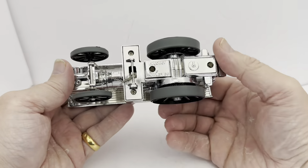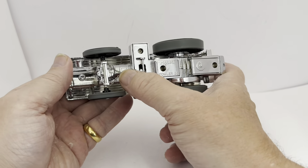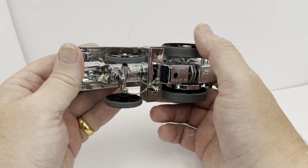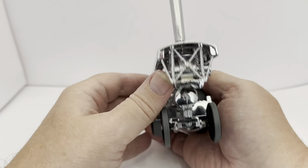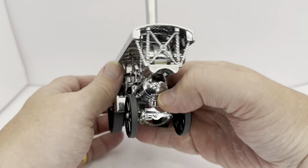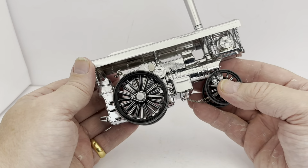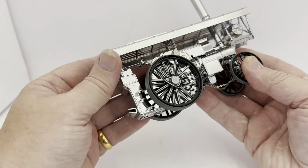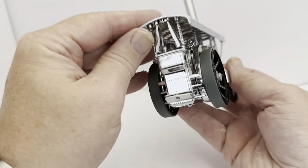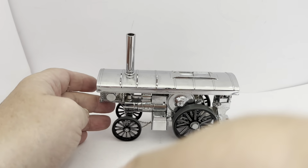Let's turn it over and have a look at the bottom, and it just says Corgi Fowler B6. You can see you've got the chain there, which I don't know why they have a chain on there, but they did for some unknown reason. And there is the front of the model with all that intricate detailing at the front there. It really does look a wonderful, wonderful old designed steam engine. It is absolutely beautifully designed, with amazing detail and accuracy, I would say. And there we have the back end of it. Really is a lovely model by Corgi.